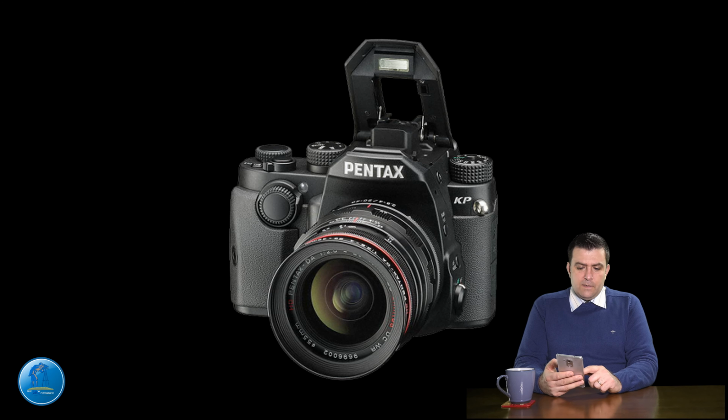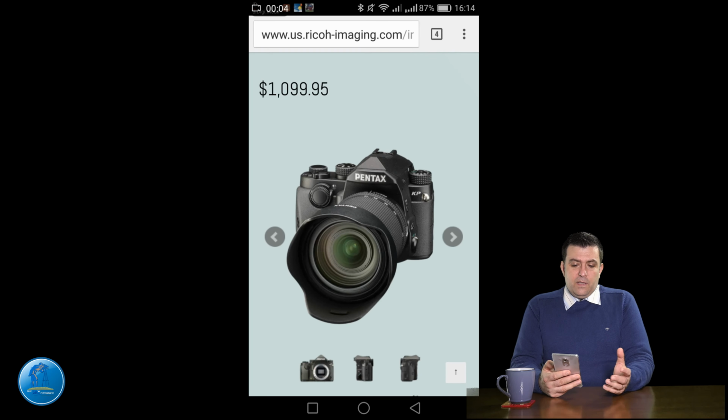Yes, look, lens selection, the price is $1,100. Probably it will be around 1,200 euro. Yeah, probably it will be about 1,200 euro. The price in the US is $1,100.